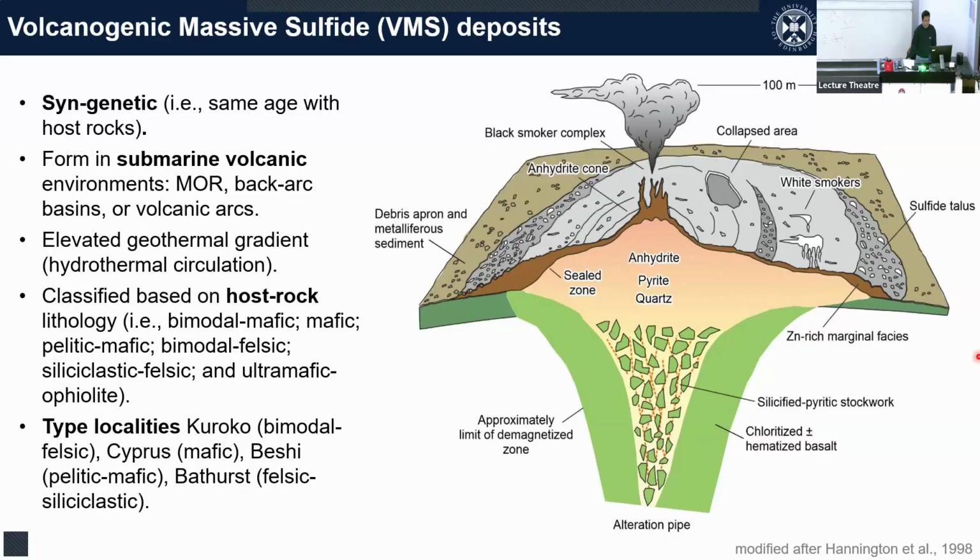Usually this kind of deposit is classified based on the type of host rock, such as bimodal mafic, bimodal felsic, pelitic mafic, and so on. But some people also classify based on type localities, such as Kuroko in Japan, which is actually bimodal felsic, or Cyprus type VMS in Cyprus, which is mafic hosted. And the Besshi type, which is pelitic mafic, and also Bathurst type in Canada, which is felsic siliciclastic.